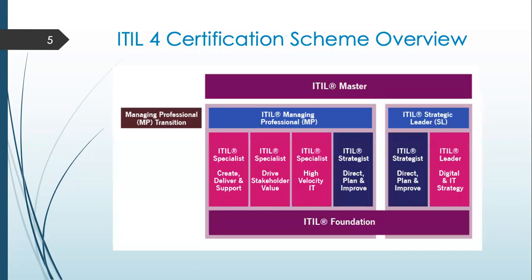This is the certification scheme. So everything is underpinned by the ITIL Foundation course. And then you have two streams: the Managing Professional and the Strategic Leader. The Managing Professional is analogous to the ITIL Expert. This is for those practitioners who are actually doing the day-to-day work. The Strategic Leader stream is more for the C-suite, those who are setting the direction and strategy for the organization.